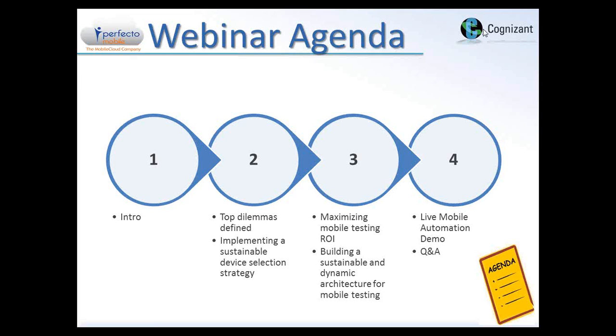Also with us, we have Joe Alfonsi, a senior system engineer in Perfecto Mobile, and he has prepared for you a really cool demo of a cross-platform mobile test automation, which actually ties into one of our top dilemmas around the mobile testing ROI, which deals with the mobile test automation, of course. So you will be able to see, in the last part of this webinar, a really good demo of a native mobile application running on 2 different devices with great challenges being solved by the platform itself.